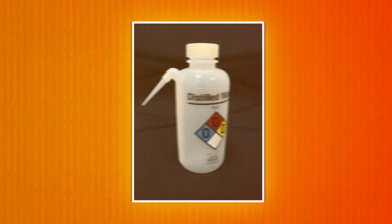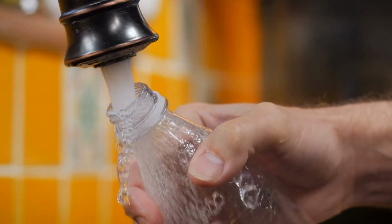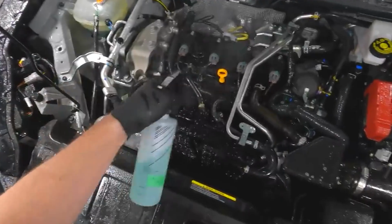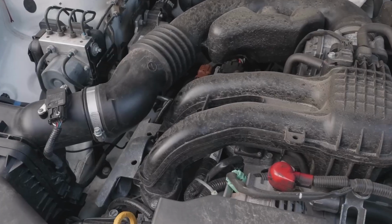Here's how to do it. Use a spray bottle filled with distilled water. Don't use tap water, it leaves residue. Warm up your engine first. It needs to be at the right temperature. With the engine idling, spray a light mist into the intake manifold or throttle body, just a small burst every second or two. What happens next is amazing.